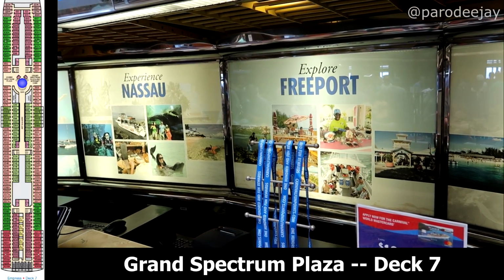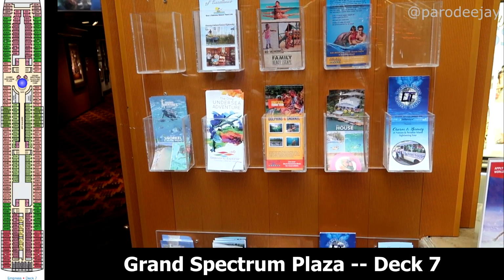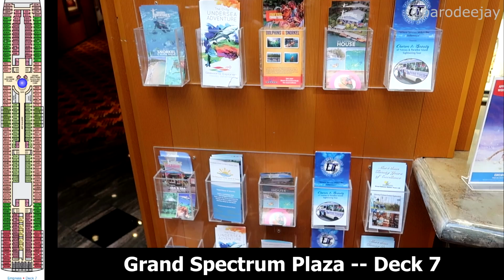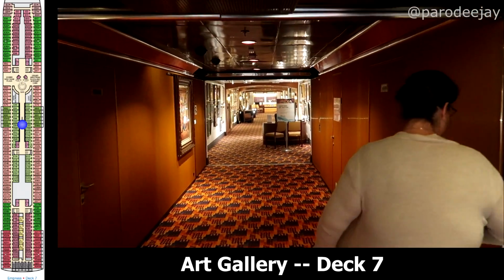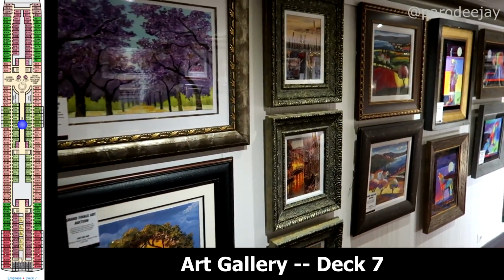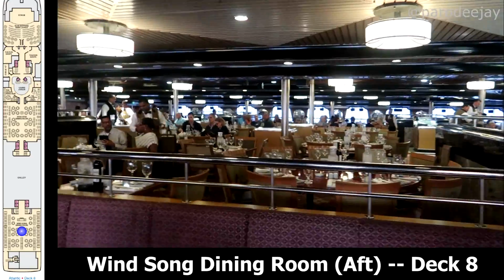We also have guest services in here. This is actually the Shore Excursions desk, which is opposite guest services. All sorts of brochures and ideas of things to do in the ports of call. Moving a little bit further back on deck 7, we do have the art gallery, where you can look at art and buy art and do things with art.